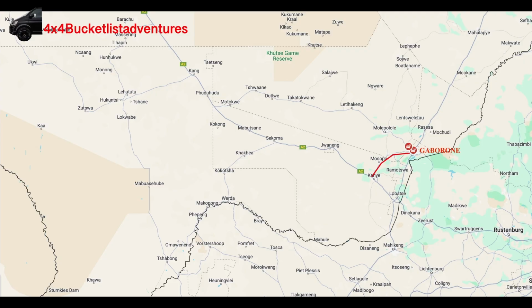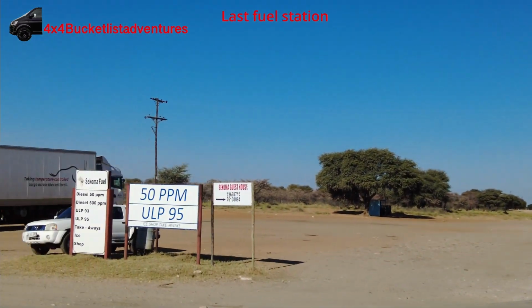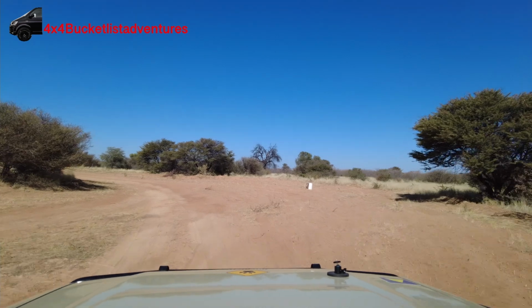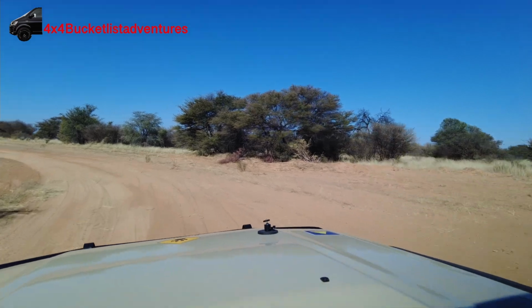So after 250 kilometers, Sekoma for the fuel station. This is the last fuel station. You can also have a sandwich. Sometimes they also have firewood. 10 kilometers before Kokocha, so after 80 kilometers, you have the gate for the cut line. You open the gate and there you have 140 kilometers of sandy and corrugated road.